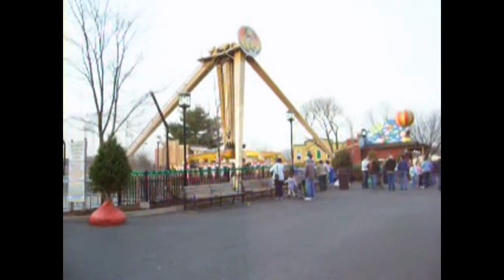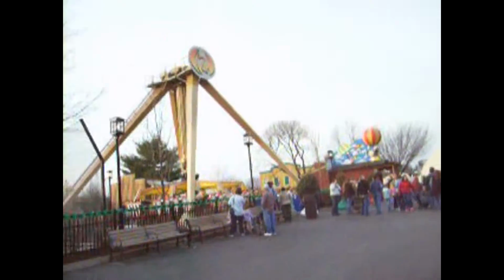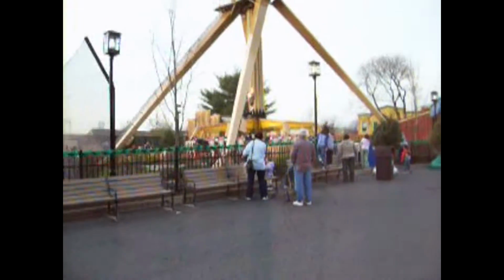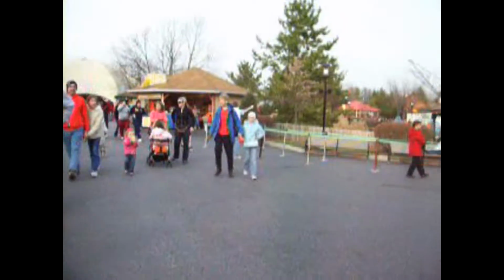Alright, here's what I consider the premier flat ride here at Hersheypark, the Claw. An excellent ride, if I do say so myself.